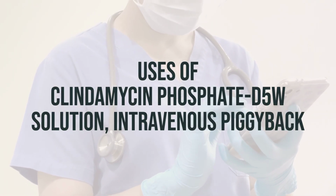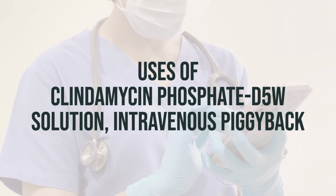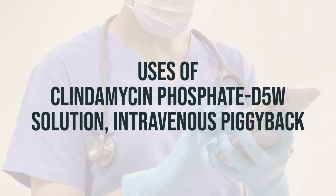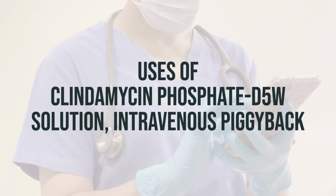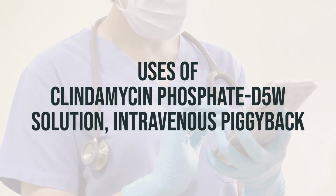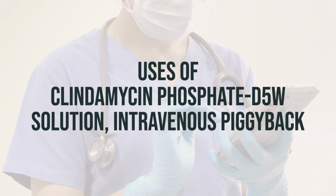This solution is used to treat a wide variety of bacterial infections by stopping the growth of bacteria. It treats only bacterial infections and will not work for viral infections like the common cold or flu. It's important to only use this medication when it's needed to ensure it will work for future infections. It should not be used to treat meningitis.